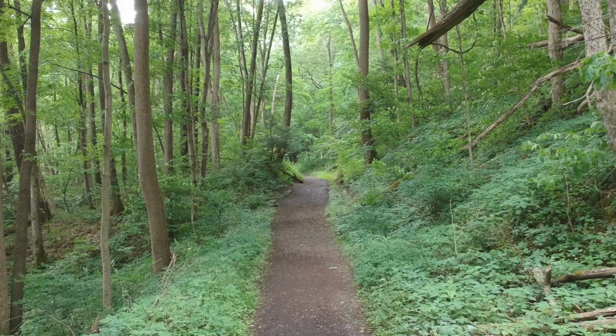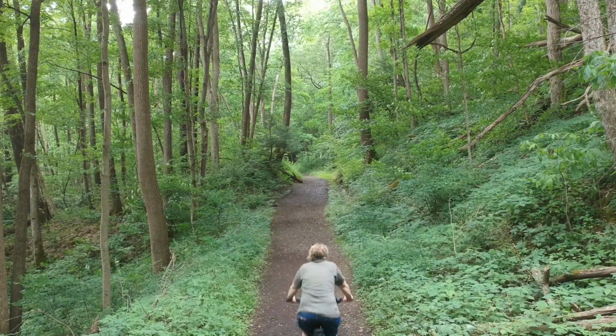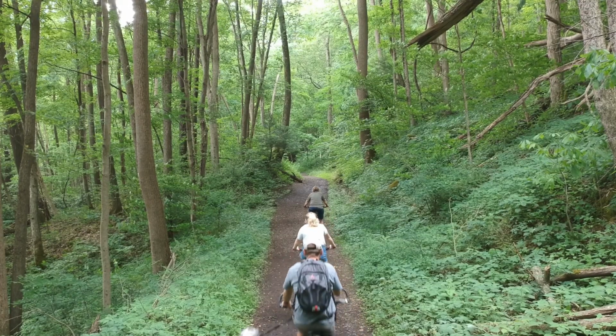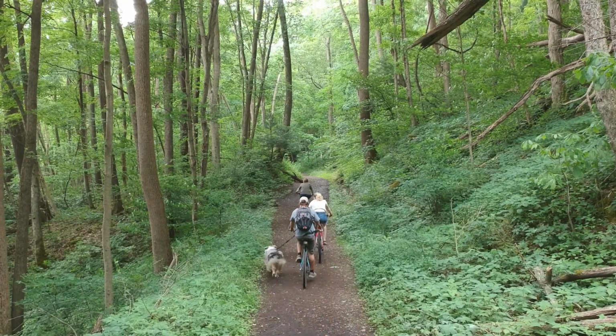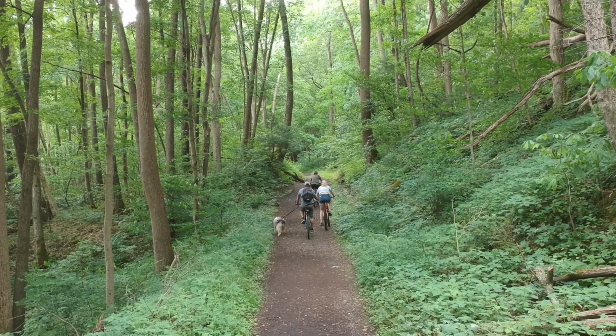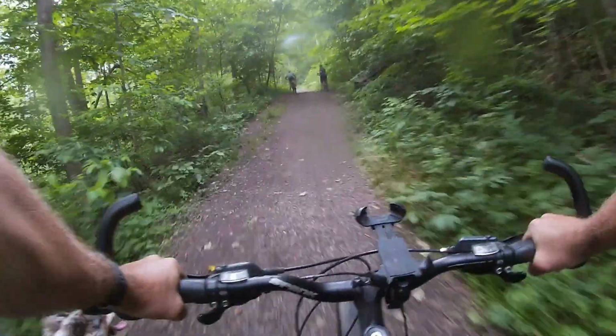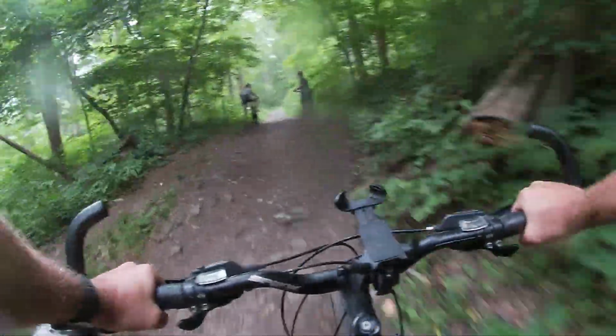As you know, we're everything about the trail, and unfortunately today the rain was coming and we weren't able to hit as much of a mountain bike trail as we would like, but we got what we could and we had an awesome day. It's raining!